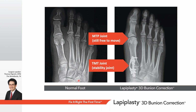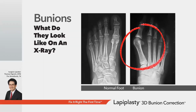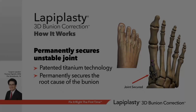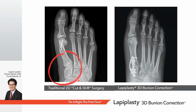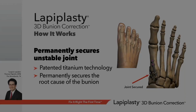Let's see if I can quickly make my way over to it. I think I went too far. Sorry about that. Thanks for bearing with me. Here's our pig. Oh, there we go. Okay, so, whoops. Better in the foot than with this technology over here, obviously.